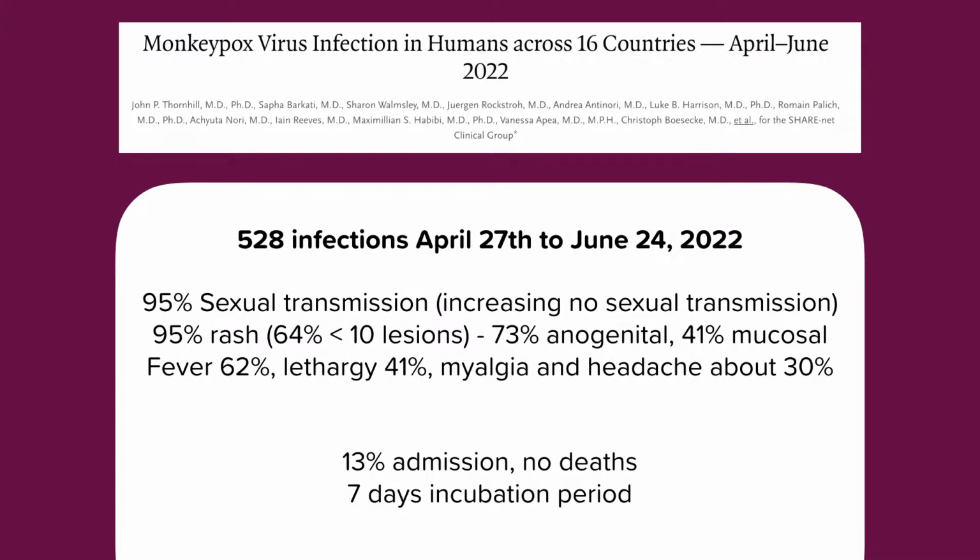About 13% of these patients got admitted, and this was usually because they couldn't drink because they had a lot of oropharyngeal lesions, or because they had some other disease. Usually the incubation period was between 7 days and about 3 weeks for this disease. There had been no deaths in this series, but since then there's actually been a death in Brazil, Spain, and maybe one in the US yesterday. So although the mortality is very low, it is not zero.